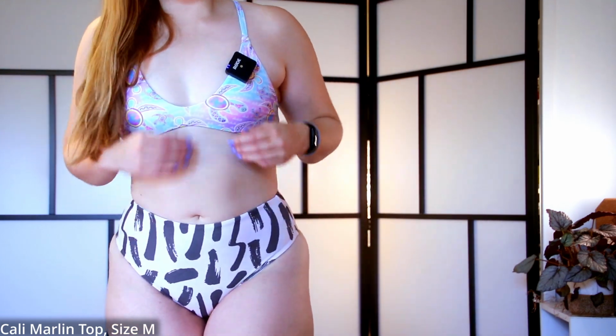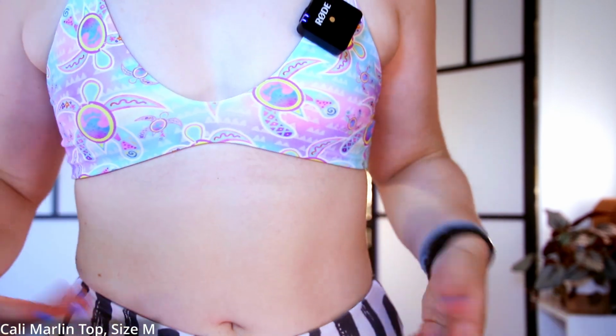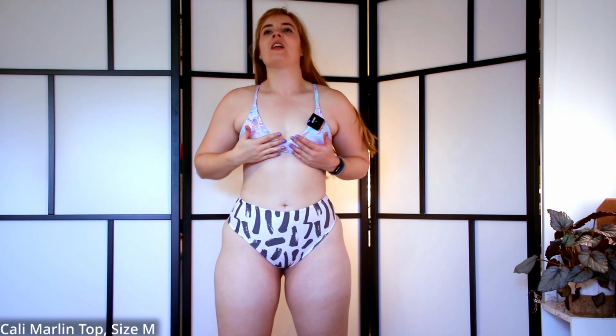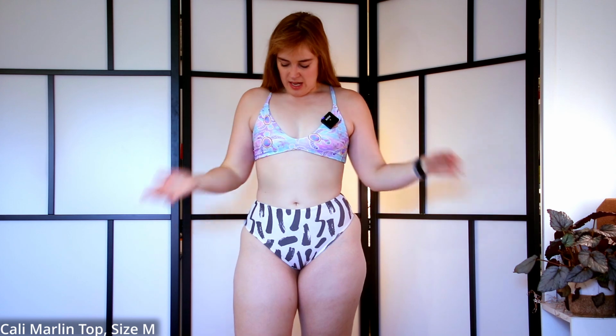So not so bad. We do have our little turtle print on one side, and then we have the other print here as well, which I'm going to show you in just a little bit. But overall, I think this is a really, really nice top for smaller chests, which is what I anticipated it would be. I feel super nice and secure. Obviously, support-wise, it's light support, but I'm not afraid of falling out or anything. And I think it's cute.